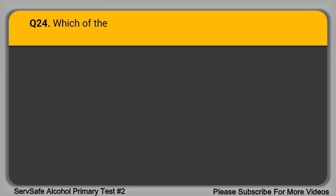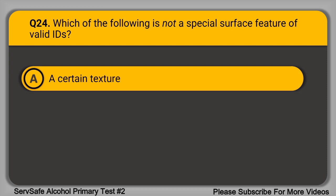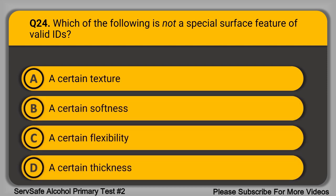Question 24. Which of the following is not a special surface feature of valid IDs? A. A certain texture. B. A certain softness. C. A certain flexibility. D. A certain thickness. And the correct answer is option B.